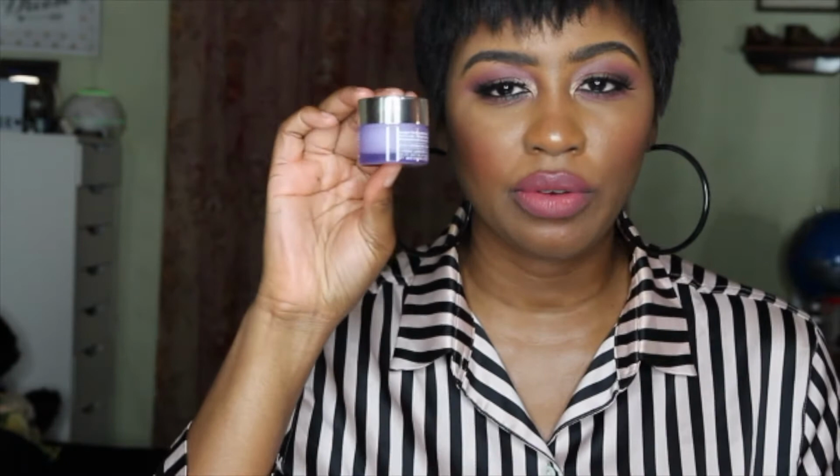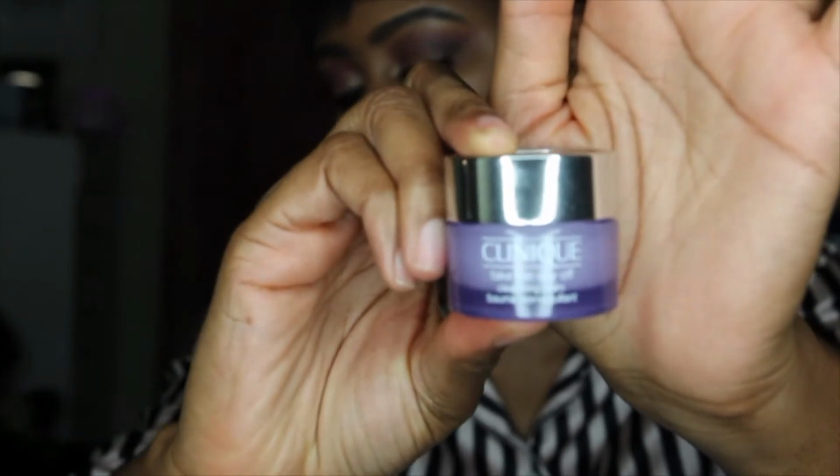This is the Clinique Take the Day Off Cleansing Balm. Now they do have this in a liquid form. Again, I spent 100 points perks at Sephora getting this. I heard good things about it, so I finally was like, well, let me try it. And what I will say is the liquid one I don't like as much as I like this one. I actually like the balm.